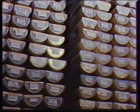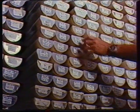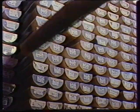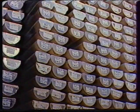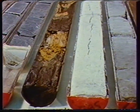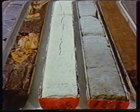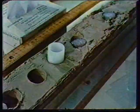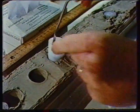Each core sample is split in half, labeled, and classified. Scripps Institute of Oceanography is one place where representative ocean floor samples are analyzed. Age relationships are documented by the fossils of the sediments. A startling picture is emerging from these samples. The ocean floor is relatively young when compared to the land masses.